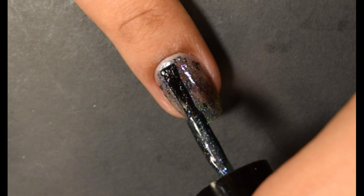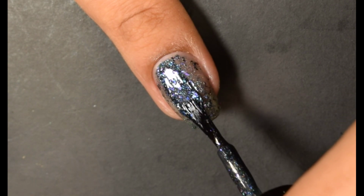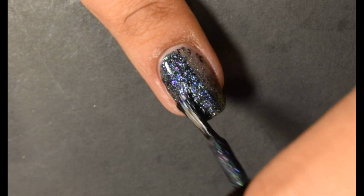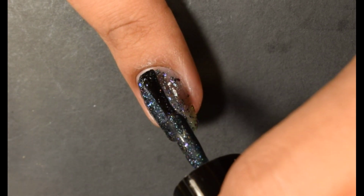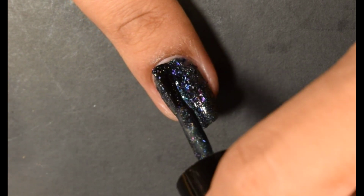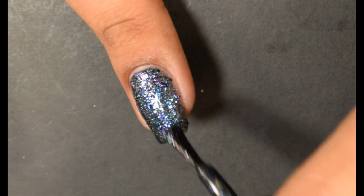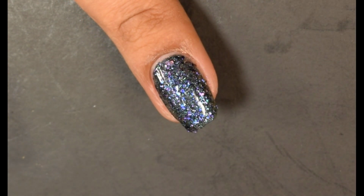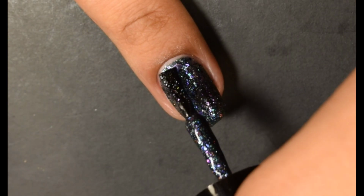I was blown away by them all, to be completely honest. But this one just really, wow, I fell in love with it and I fell hard. Here you're seeing I put on the foundation effect, as I'm going to call it, and it starts off pretty sheer, but on that 2nd coat here, it's just popped in your face.